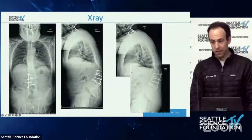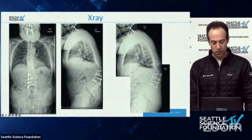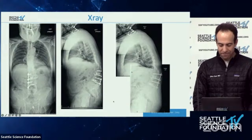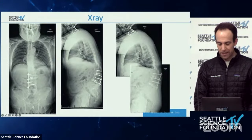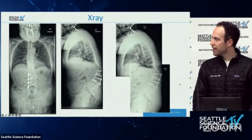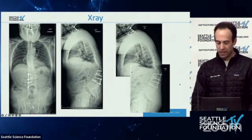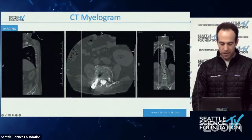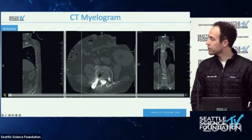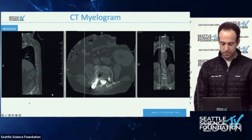So this is the first X-ray so far. We already see where the problem is, right here, this significant and severe kyphotic development in the thoracolumbar junction, especially. Then we continued with a CT. Let me just show the pictures to you. Works.